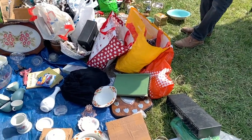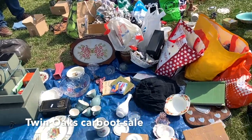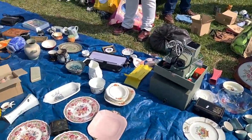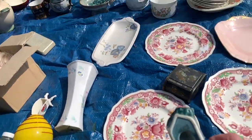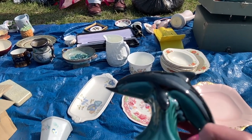Is there jelly mold, lovely? Jelly or blancmange. Oh, you could do pineapple upside down, take it. Oh, there's more over there. Come on. I like that one.